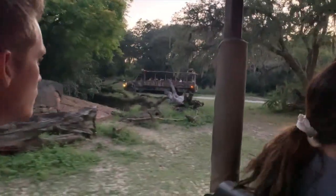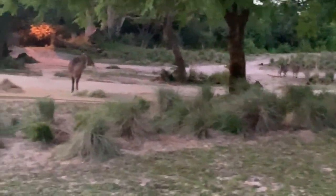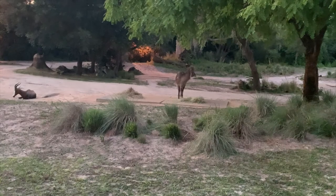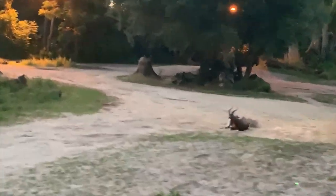Now guys, to our right-hand side, there are a few bontebok and a few waterbuck as well. The waterbuck are the larger, shaggy-furred ones, while the bontebok is the tinier one. Now the waterbuck do secrete an oily substance from their skin that helps them identify one another. Guys, underneath the tree, there's a few ostrich eggs too.